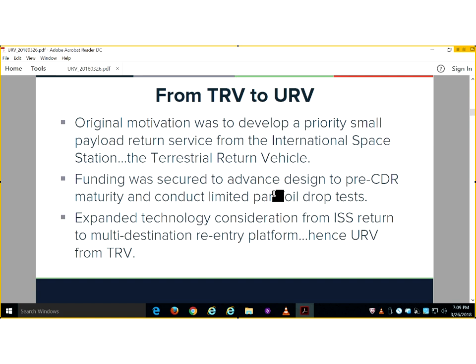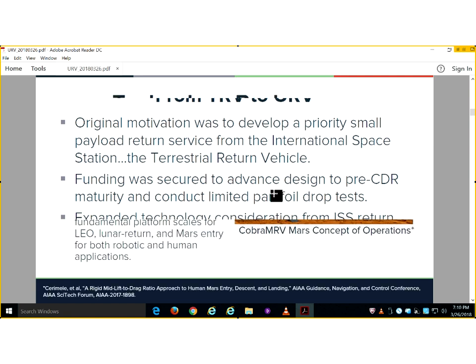So we hit a pause. We were sitting with this terrestrial return vehicle, and we've begun looking at what can we do with it other than just coming back from the International Space Station. And it turns out that the technology we're using for the TRV can be applied in a broader sense, and that's where we get to the universal return vehicle. Whether or not we actually can return from anywhere in the universe is a matter of scale, but we'll talk about that.